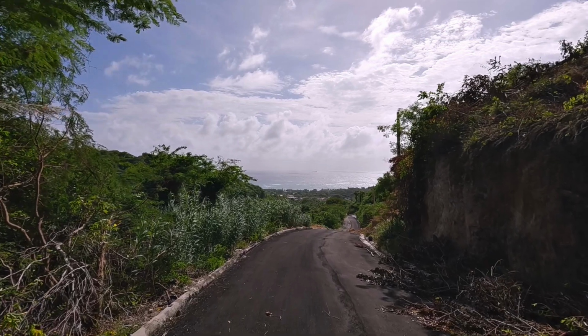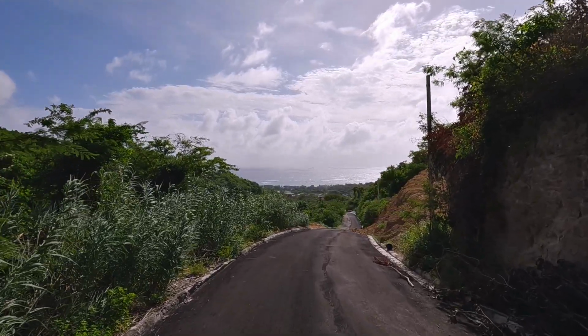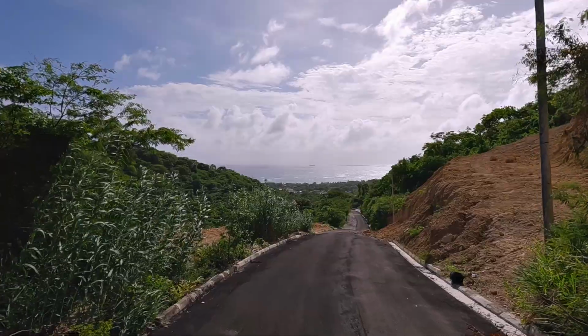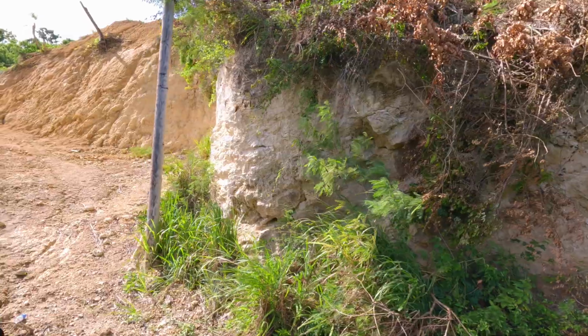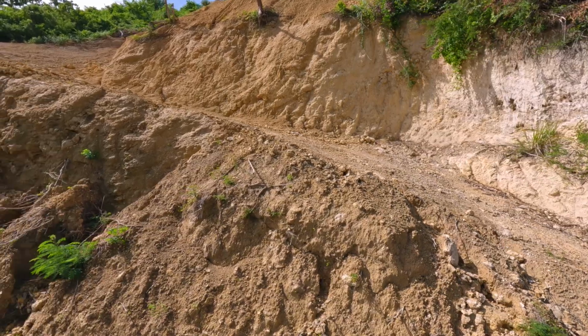This is what's amazing about all of our drives, sweetie. We just continually find things that we didn't even know about. I didn't know it would exist. Look how new this is. It didn't take too long ago. I thought Alexandra Park was a flat place. Boy, that's a steep road going up there.